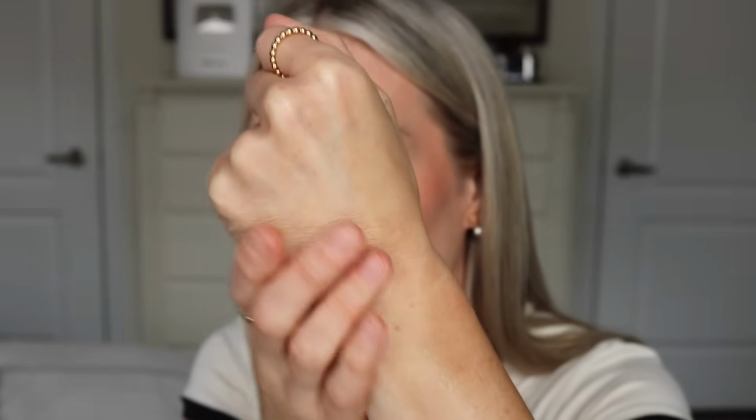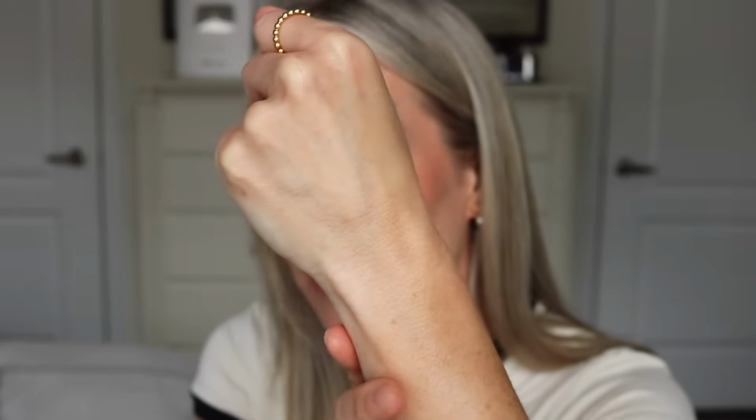It does dry down quite skin-like. You might have a slight glow to your skin, but this does not leave your skin tacky or sticky. It actually dries down quite nice, and I've never had an issue, like I said, with pilling. Sits great underneath sunscreen, makeup, and I just really love this serum so much.